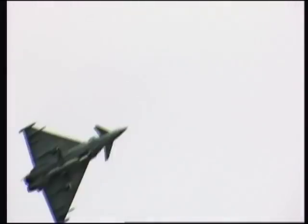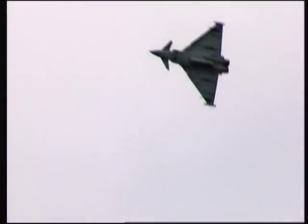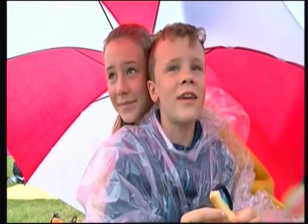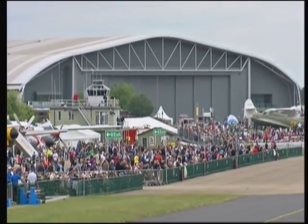I thought that was the best display I've seen by the Eurofighter. The way he went up and he twisted round, he turned in the sky, I thought that was absolutely incredible. I mean, it was interesting to see you could fly at very low speed at low level and still do aerobatics. I think the boys found the jet engines very noisy. We had tears in this little corner because it was very loud. The Eurofighter came by and the whole ground started shaking and we started shaking.